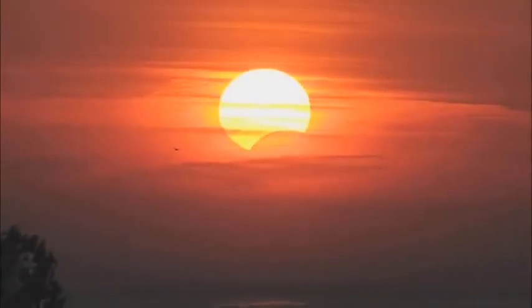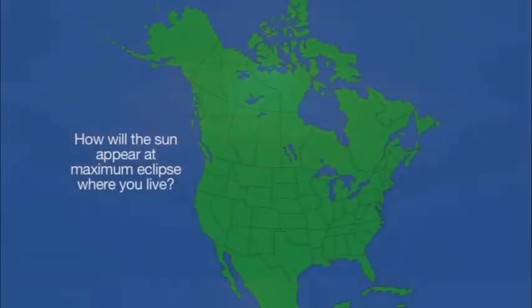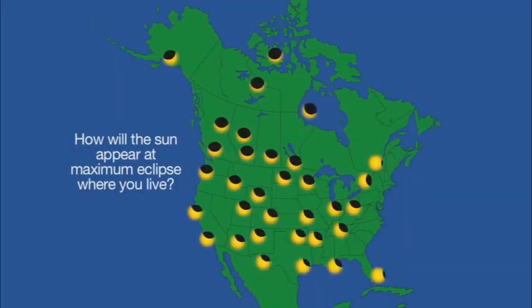The last eclipse of 2014, a partial solar eclipse on October 23rd, will be widely visible from Canada and the U.S.